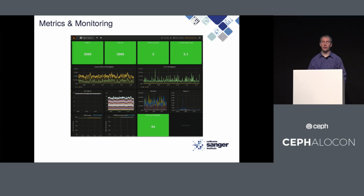The last bit of monitoring is we have a script that runs nightly to check whether there are any OSDs down, and then that emails our hardware team, who can then manage replacing the disks. That's something we do nightly because a failed disk just happens. It's not something that needs addressing urgently.